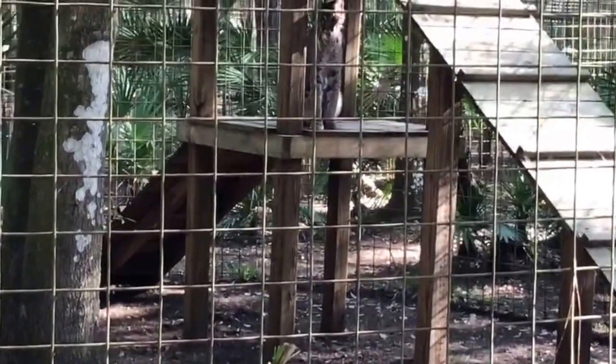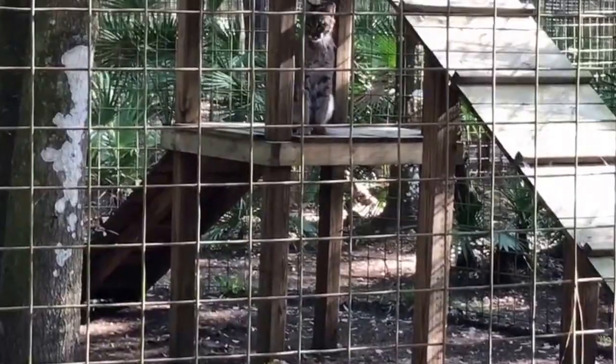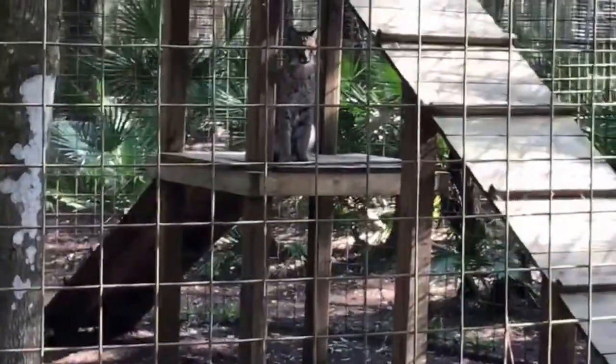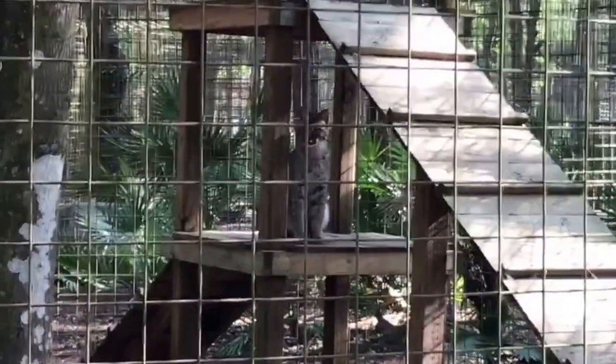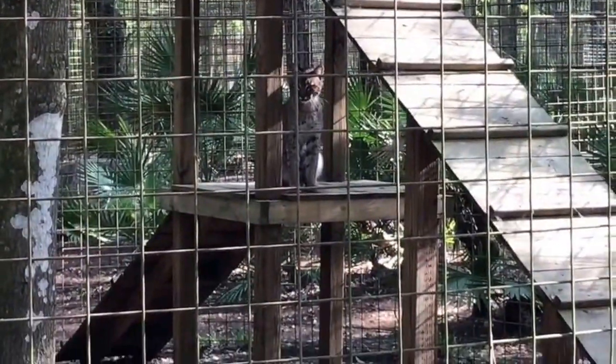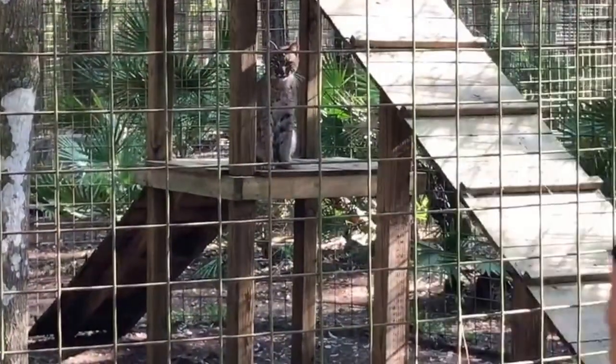And Lakota looks like he might wake up from his nap and check out that enrichment. Poor thing's probably never had enrichment before. He's had it every day since he got here. Well, I meant before he got here.